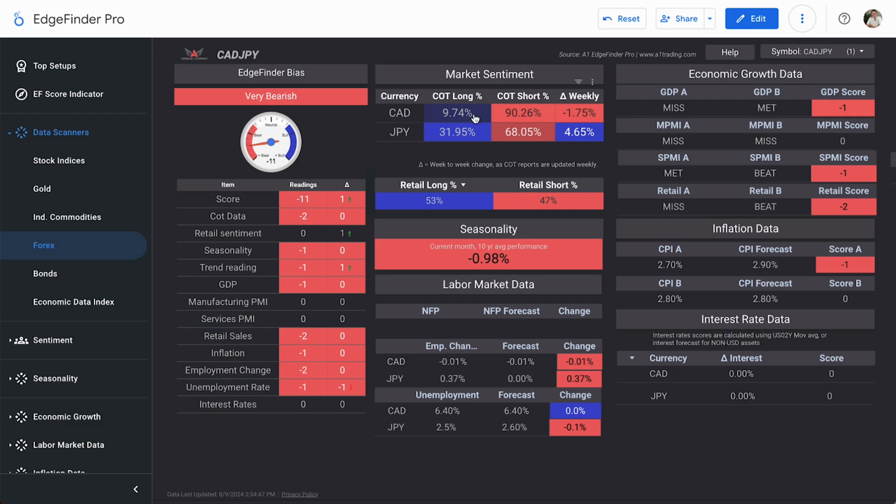We already took a look at COT data when it came to Canada. It's very, very short at 90%, and the Japanese yen is short as well at 68%. However, the weekly change for Canada was negative, whereas the weekly change for the Japanese yen was positive. Overall, the Japanese yen has been in our bottom 3 in terms of COT data for quite some time, but this week it actually jumped out of the bottom 3. It is the 4th most shorted asset when it comes to COT traders, but no longer in the bottom 3 after a very positive week.